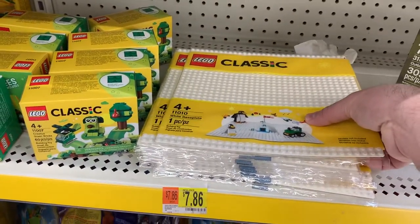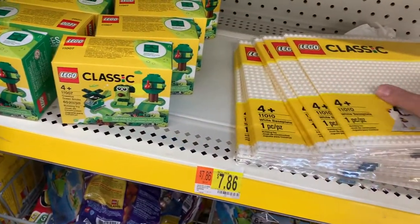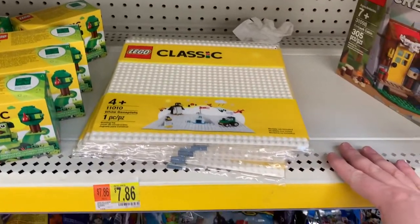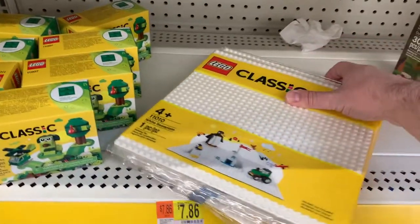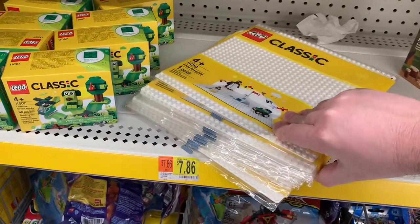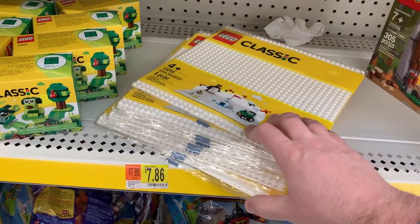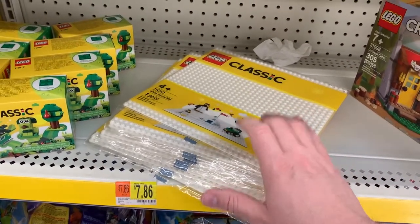Oh man, this would be really helpful. Although you end up covering them anyway. But the holiday build that I've been wanting to do, like I've always wanted to do a Christmas or winter village, and this would make it very possible. Hmm, I'm gonna have to think about those.